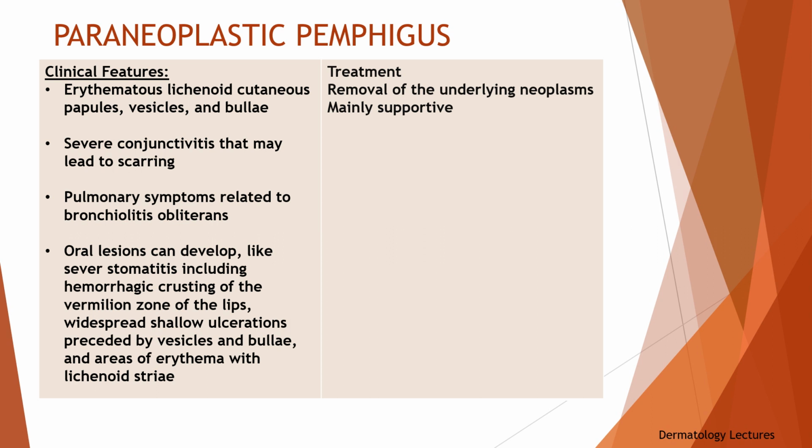Typically, the patient has already been diagnosed with lymphoma or leukemia, but in 1/3 of the reported cases, the appearance of the paraneoplastic pemphigus resulted in the discovery of the neoplasm. The condition can resolve if the cancer can be removed or cured. Treatment is otherwise difficult and largely just supportive, aimed at dressing the areas, pain relief, and managing secondary infections. 75 to 80% of the patients die from paraneoplastic pemphigus or from the underlying cancer.